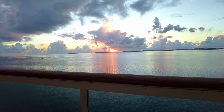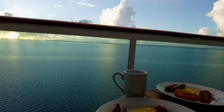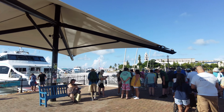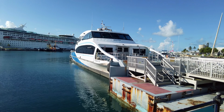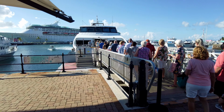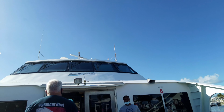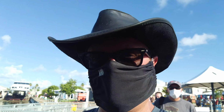It's time to call it a night. We've got one more day in port and we want to make the best of it. Good morning. Let's go catch the ferry to Hamilton. The ferry boats take tokens rather than money to get on board. Go ahead and get them early at the Tourist Information Building right there.